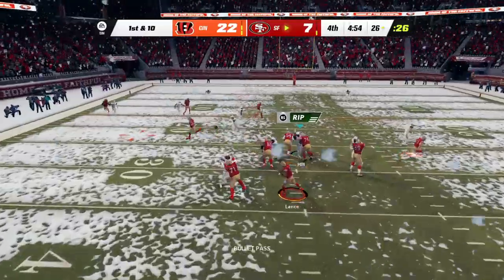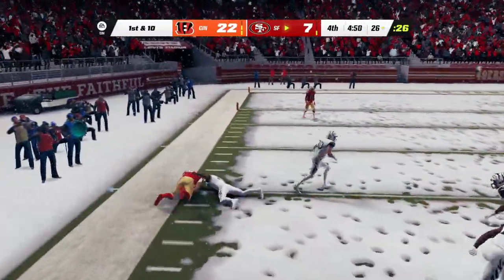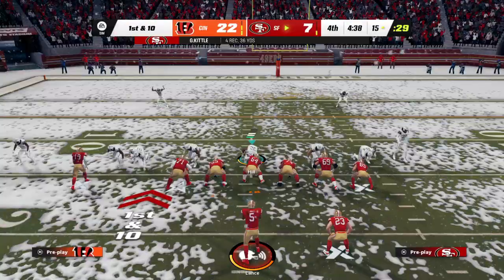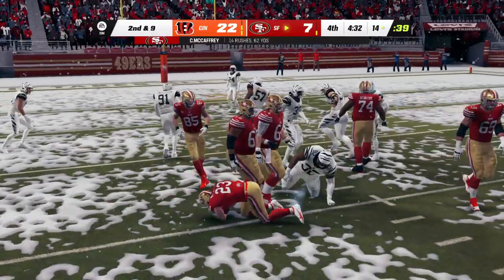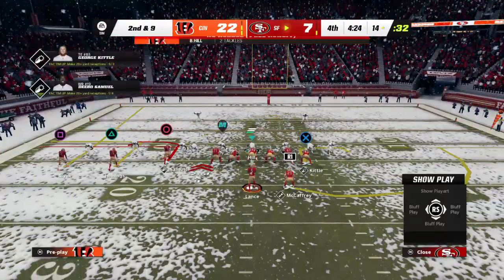Lance now on 1st down. This one into the hands of Kittle, the tight end. And he'll be marked down right at the 15-yard line. Line of scrimmage, the 15. It's 1st and 10. From the shotgun to McCaffrey. They stopped after only a yard, taking it down to the 14. The run only got a yard. Here's 2nd and 9.